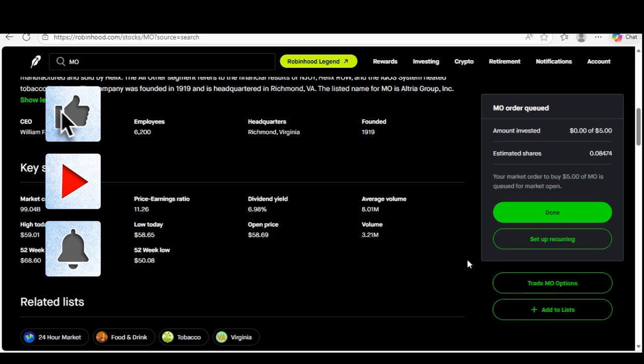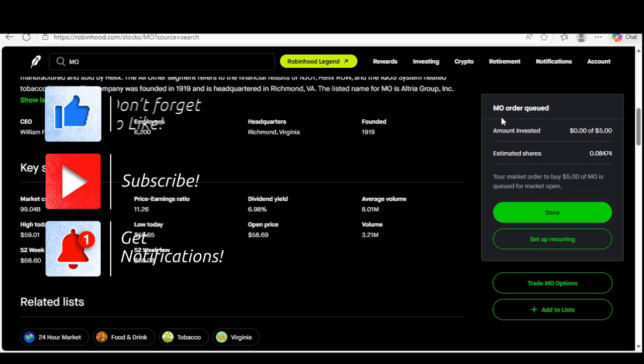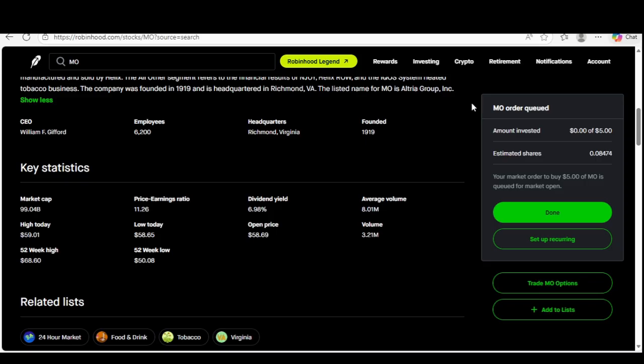Now it does not end there. Let's continue. After you do that, you're going to get a notification that says MO order has been queued. If you have notifications set on your phone or your email, you will get confirmation that you placed this order via email. If you're on your phone, you will get a notification as well, depending on if you have it set up. This confirmation tells you that your order has been queued. It's going to tell you the amount that has been invested. So the amount that you want to buy is $5.